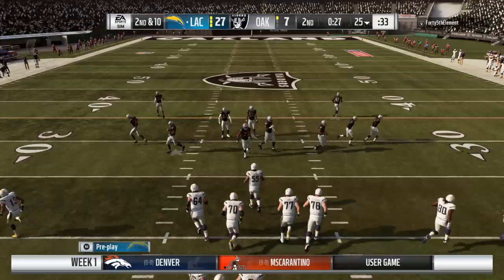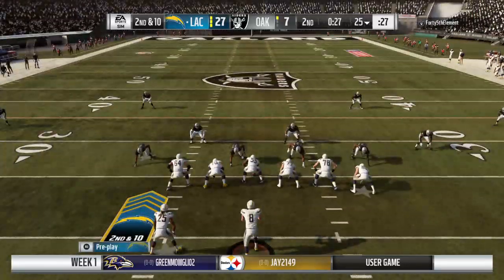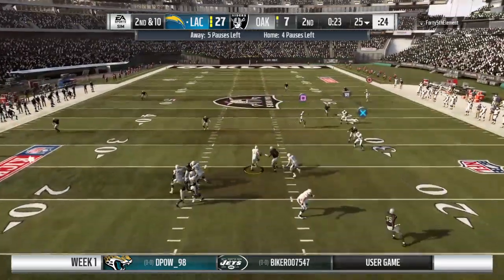This secondary has been roasted in this first half, but they get a measure of revenge there. Nice play on the deep ball. Yeah, they're going to need a few more plays like that in order to get their confidence fully back, but that's one step in the proper direction. Now he'll look to throw here on 2nd and 10.